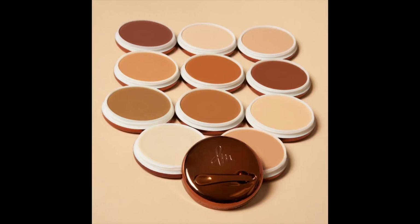Another one is a new addition to the Danessa Myricks Yummy Skin line. This is the Yummy Skin Blurring Balm. So this is basically the texture of a balm, but once you apply it to your face, it becomes a powder texture. So it's like a balm to powder, kind of for setting and blurring the skin. This looked very interesting to me as well, but unfortunately also has hyaluronic acid, so that's an easy pass for me.